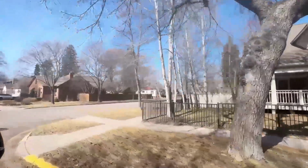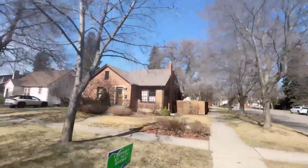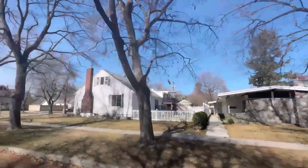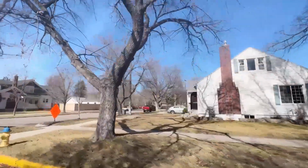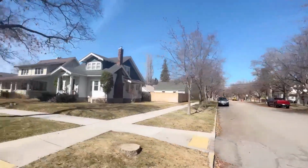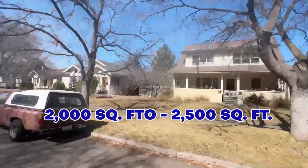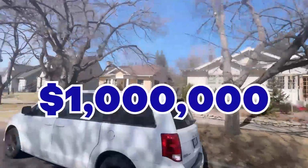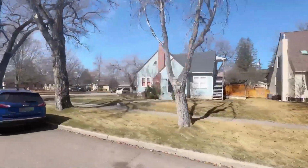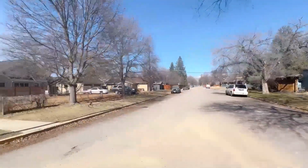So now we are in the University District, and the University District is a very coveted area in Missoula for housing. The homes in the University District were generally built from the late 1930s through the mid-1950s, and typically on less than a quarter-acre lot. And prices range from the low 700s for a 2,000 to 2,500 square foot home to over $1 million for a 4-bedroom 3,200 square foot home. Days on market in this area from list to close is very short, often less than 45 days.